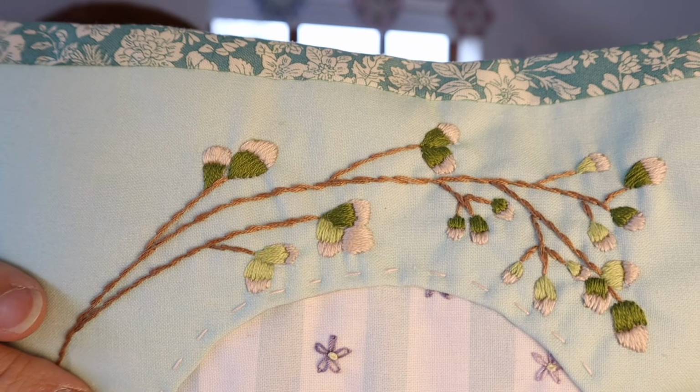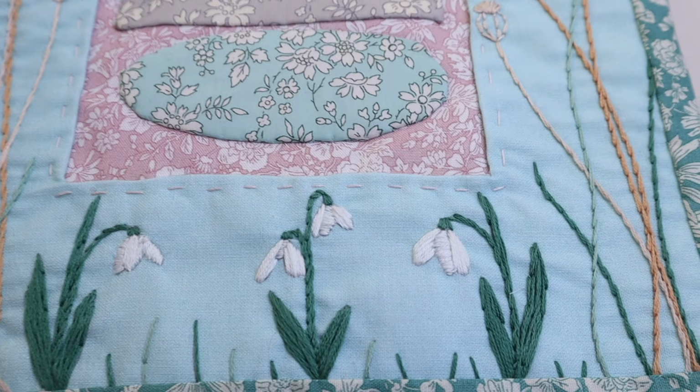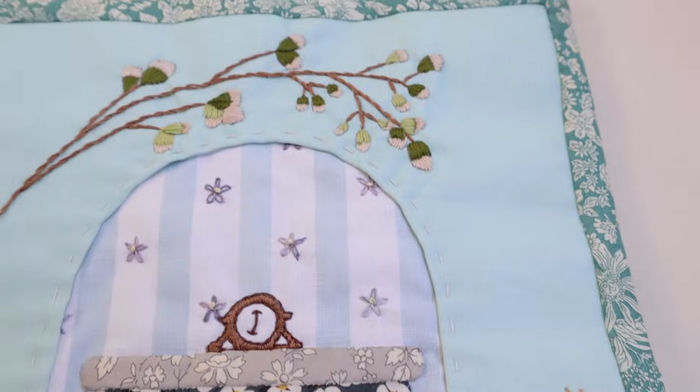This is all embroidered. I really loved working on this design. It was such a fun one to do. Lots of details, which is something that I really like. I really hope that you like the design too, and that you'd like to join in.